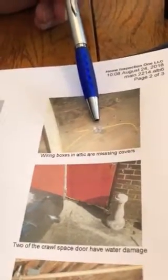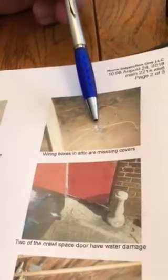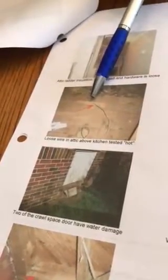No worries. Attic wiring. There's a couple wiring boxes in the attic that don't have covers on them. And then above the kitchen, there's a loose wire just laying on the wood up there that is hot, meaning it's got voltage to it. So that needs to be capped off or done away with by the electrician.